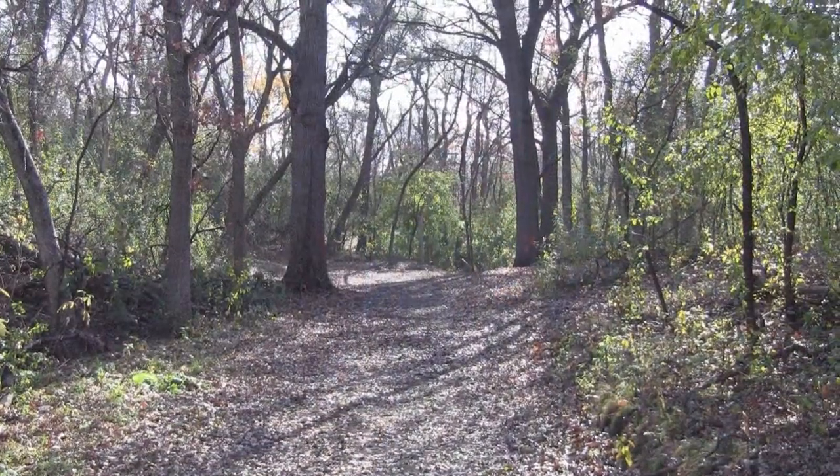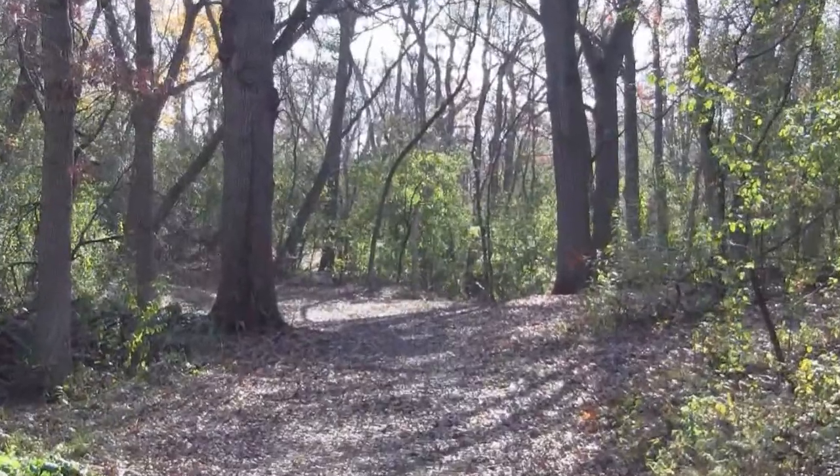But you don't take that right-hand turn out of the woods across the picnic pavilion area now. You continue straight. There was a single track there. We used that single track in the trail loop, if that's helpful at all. It was kind of the first pinch point in the trail loop. So you continue along there.